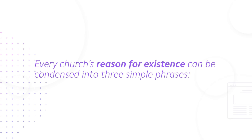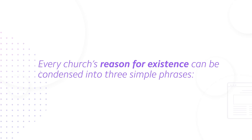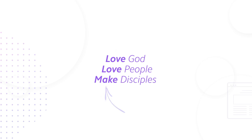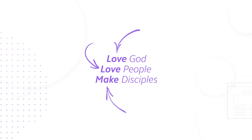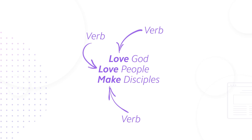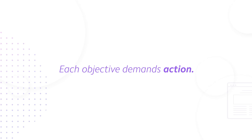Every church's reason for existence can be condensed into three simple phrases: love God, love people, and make disciples. Now, pay special attention to each of those three objectives. Do you see how each of these objectives begins with a verb? Each objective demands action. And this is why next steps are more important than church attendance. Is church attendance a type of next step? Yeah, absolutely, but it's just one type of next step in your church.